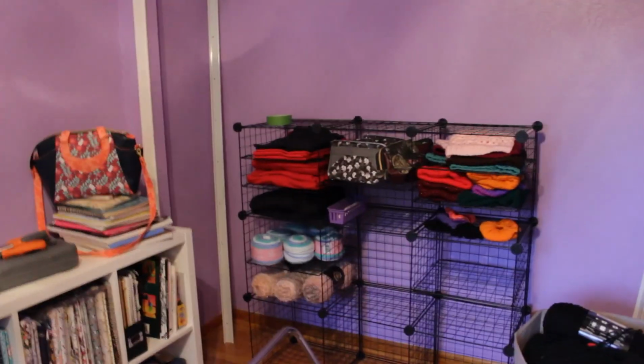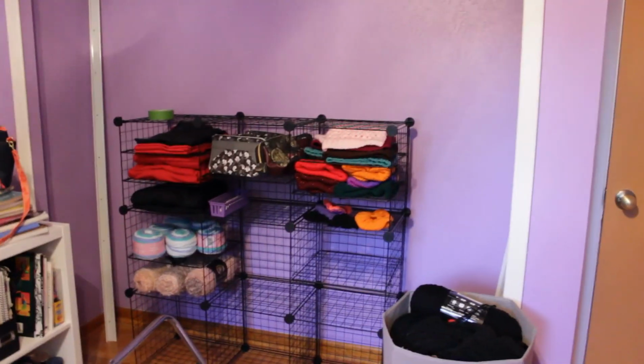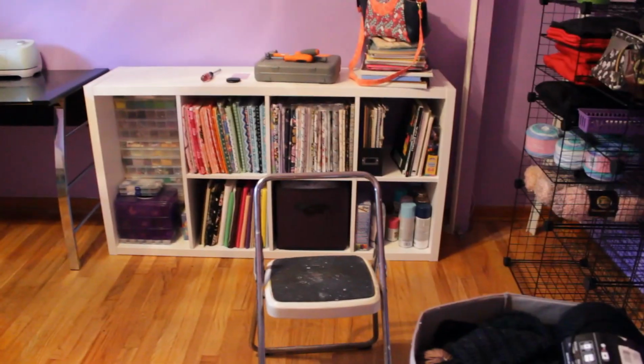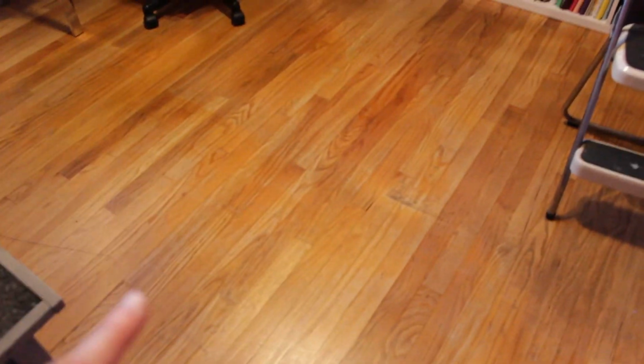Once I figure out the closet situation, we'll be good to go. But I think this is what we're working with for now until I get the shelves up and get everything else put away in here. But I really like this setup a lot more. I feel like there's a lot more space to move around rather than having these coming out in the middle of the room. I think it opens the space up more. I want to get a rug for in here, I think.